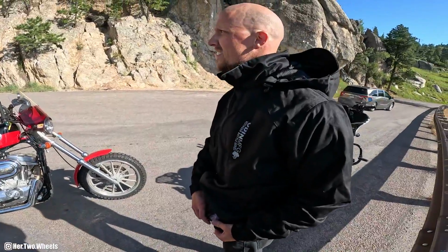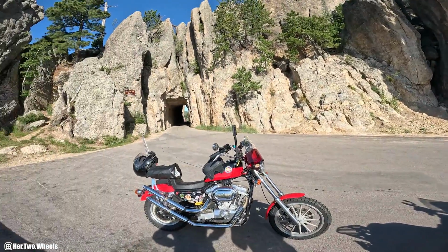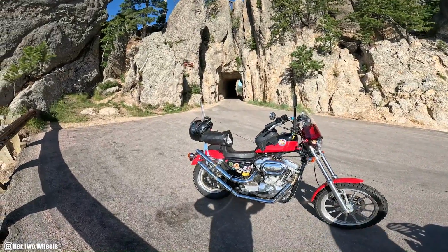They're talking to that guy, and she was like, "Do you know each other?" Yeah, no. No, just cool bike. Just cool bikes and cool people being cool. Yep, motorcycles bring us together.